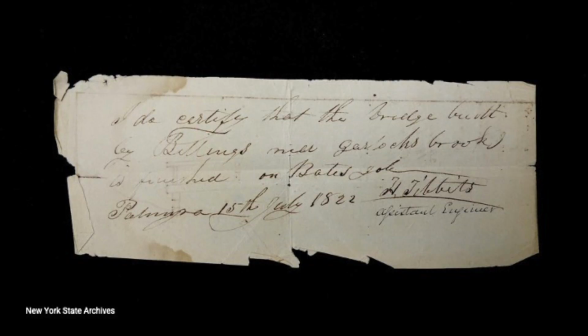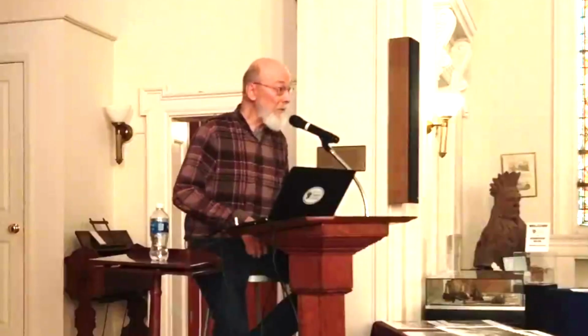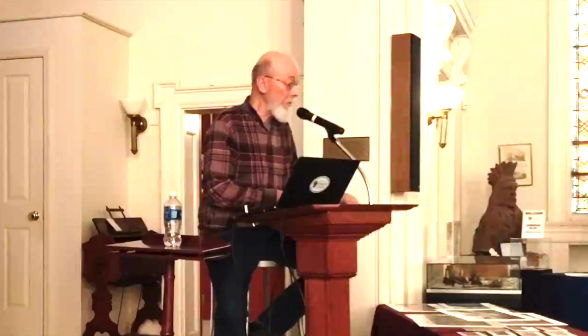When you flip it over, what you find is that when the bridge was finished, the engineer came back to certify the bridge, tore off the corner of the diagram, and wrote out the certification on the back. So this tells you a couple of things. Paper was more valuable than the original specifications. And the only reason this was preserved was because it was a financial record. They didn't save any of the drawings they made. So the ones that we did have just got discarded.